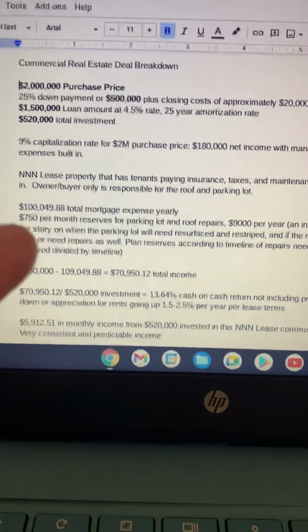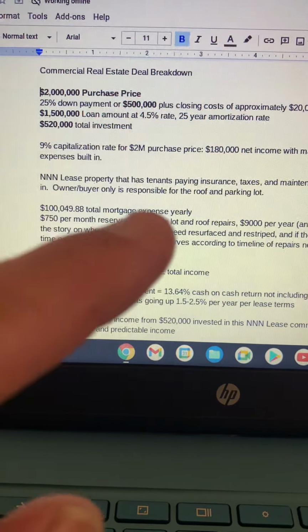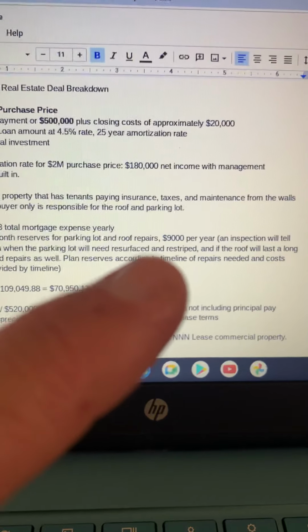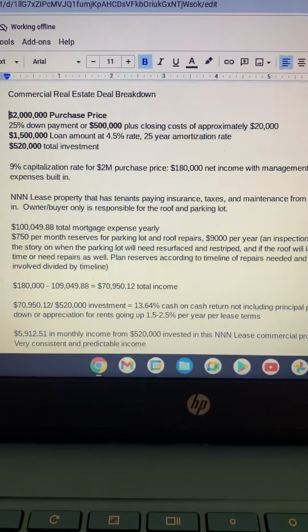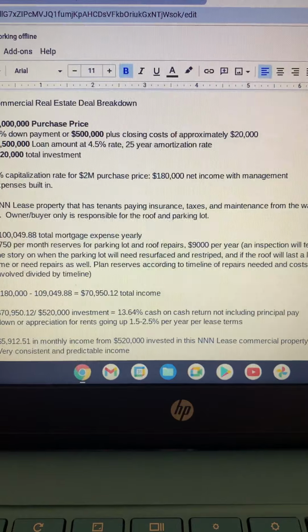So we've got our total expenses for debt service, $100,049.88. Total mortgage expenses yearly, $750 per month in reserves for the parking lot and roof repairs, or $9,000 per year. An inspection will tell you the story on when the parking lot will need to be resurfaced and restriped, and if the roof will last a long time or need repairs as well.